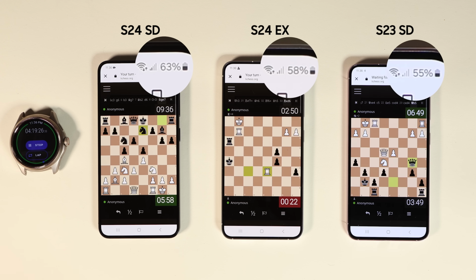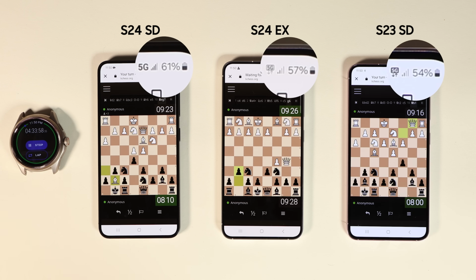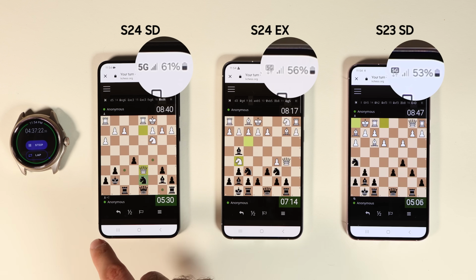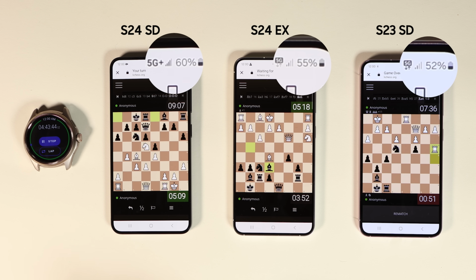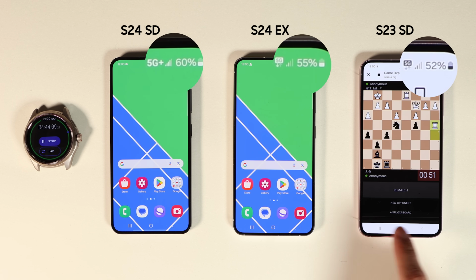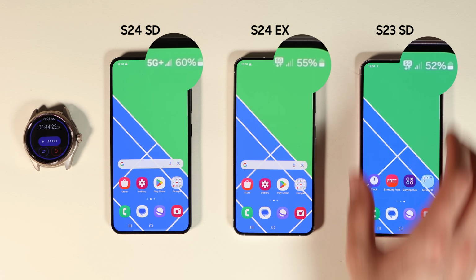In both instances, I didn't find any meaningful differences and all phones used the same percentage of battery. Based on my observation, it looks like in web browsing and social media, all three phones are doing a good job. S23 has a smaller battery capacity, hence the battery percentage goes down faster. Since it's already midnight, I will go to sleep and continue the test in the morning.